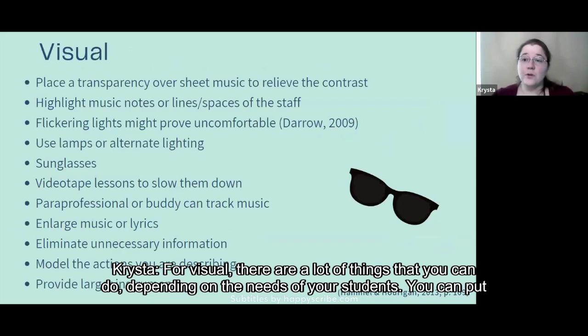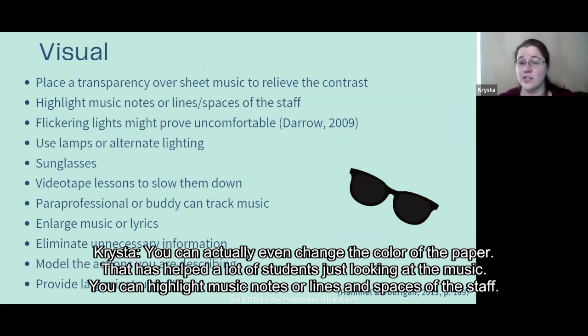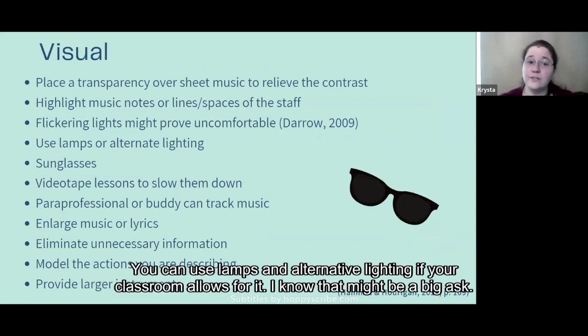For visual, there are a lot of things that you can do depending on the needs of your students. You can put some kind of transparent sheet over the music to relieve the contrast of that white paper and black ink. You can actually even change the color of the paper. That has helped a lot of students just looking at the music. You can highlight music notes or lines and spaces of the staff. You can use lamps and alternative lighting if your classroom allows for it. I know that might be a big ask.